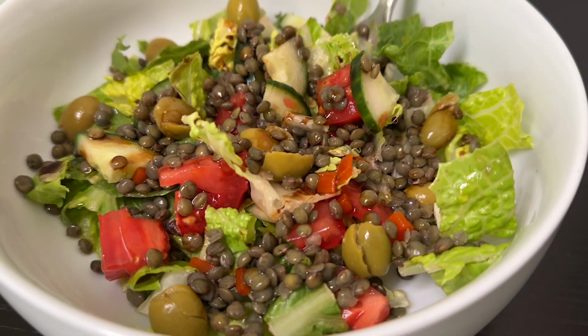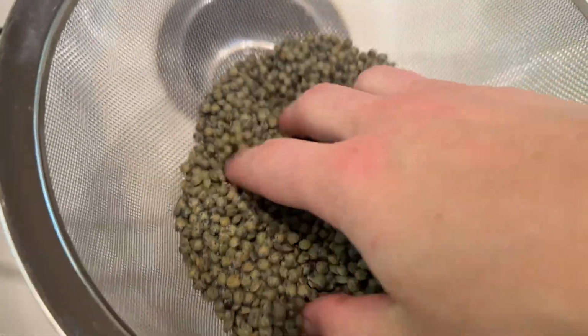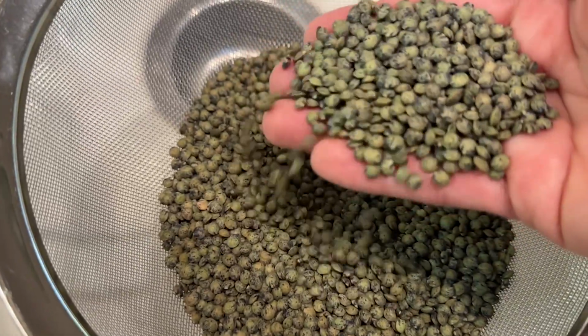So there's so many things that I love about them. First of all, they're super high in protein and fiber. They are also really low in fat, so this is a great way to add plant-based protein to your diet in a really simple way.